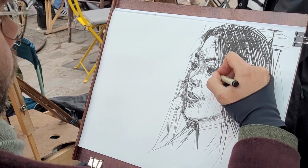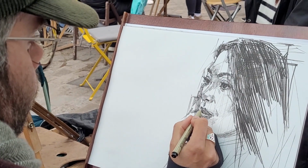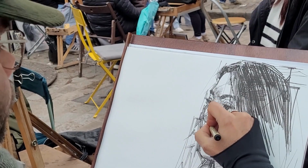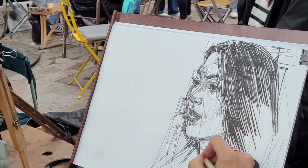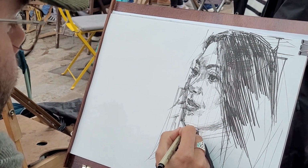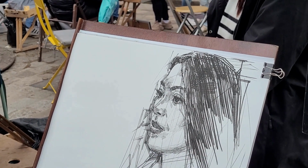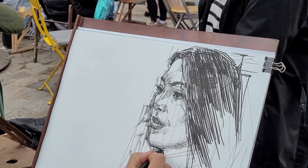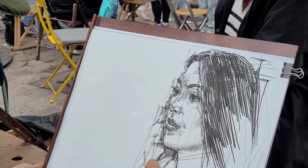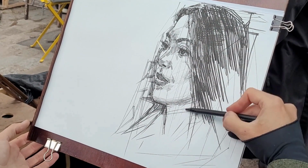Various different sizes of liner. That's kind of logical, because you want to indicate the fleshy areas with a very fine line, and of course the hair, you just need that thicker pen. And also he's using the thicker pen to define the face, to go and get the angles right, just to reinforce certain areas.